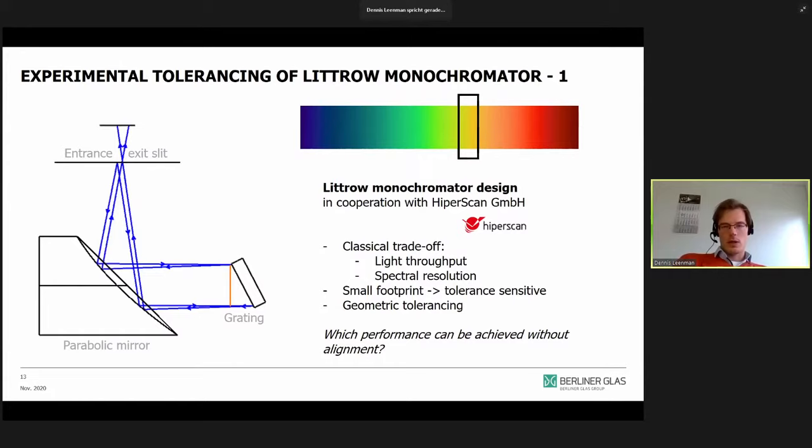And the narrower the exit slit, as you can see, the higher is the spectral resolution. But this is at the cost of the light throughput, the intensity of the system. And this is the classical trade-off in spectrometer design. And in our case, to avoid dispersion by imaging optics, a parabolic mirror is used. And especially for short focal lengths, these parabolics are notoriously hard to align.